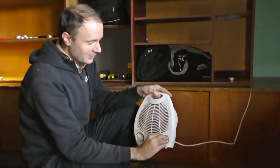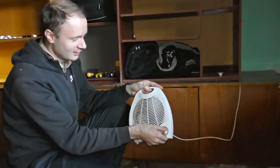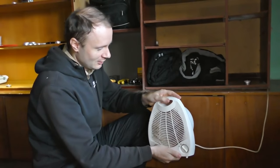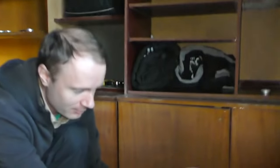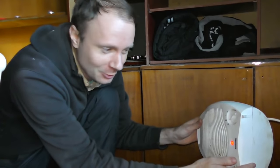Well, I have plugged the heater. The fan isn't working well, and I have to help it a little. It's a bit used already. Hear that? There it goes. Aha, it works.